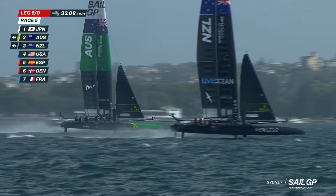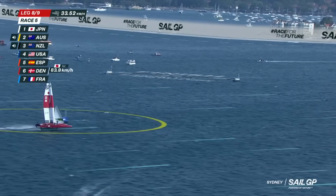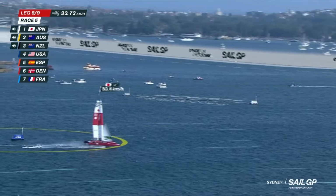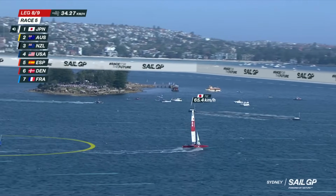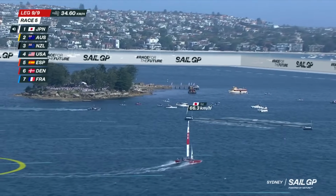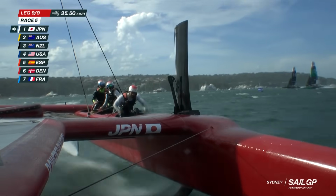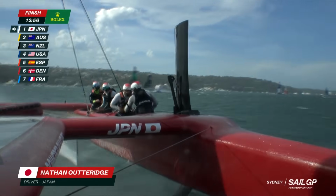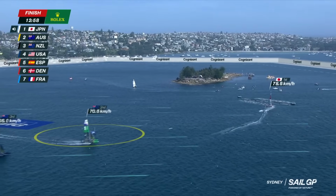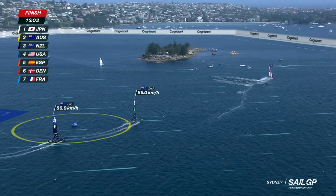And look at these boats diving downwind. Tom Slingsby, what a job, as Japan approach the final mark 8. A jibe here, a blast to the finish. Wow, the crews are having to work hard for this. So it will be Japan on race number 5 with all kinds of drama that we never could have anticipated, as they come through with a stellar performance, winning race number 4, and they will win race number 5 and then wait and see what their fate will deliver them.